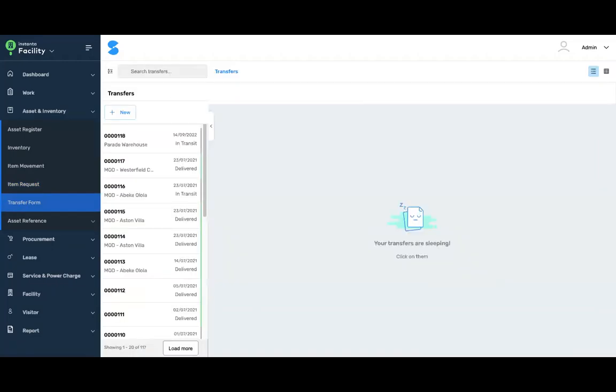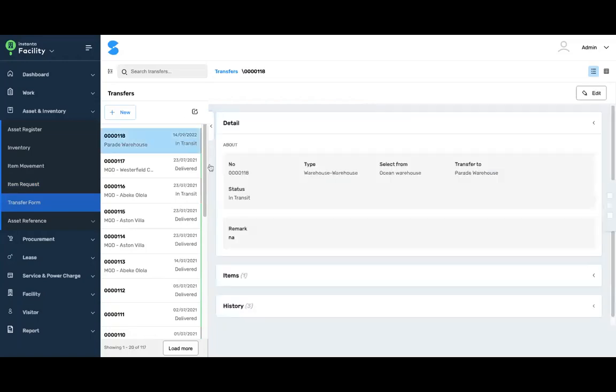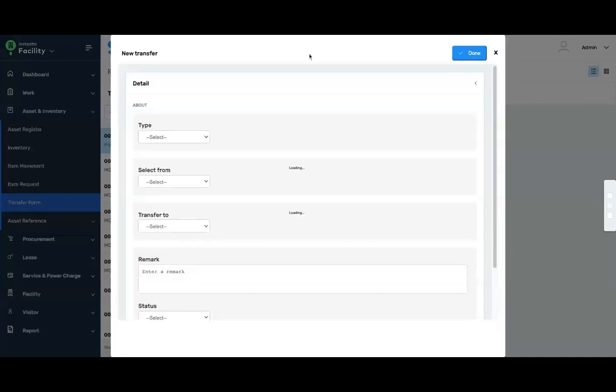So, the transfer form. Your transfer form shows you how items are being moved from one store to another. So you are transferring an item from this store to that store. Let me create a new one so you can see how it looks, and also show you the one that has already been created on the system.